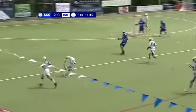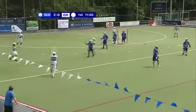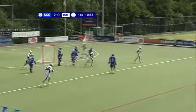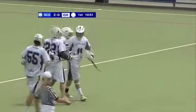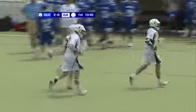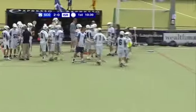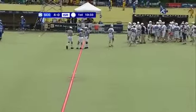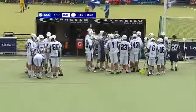Nice face off, win the ball forward. It's Mark Curry doing a fine job at the X for Scotland. Nice little feed there. Number 14 for Scotland, Miles Bonar, finds Dan Hayway on the left pipe. Hayway just took a quick step above the goal line extended, buried it off 6 side high. Scotland 4, Israel 0. Hayway, the top scorer for Scotland, but also the top goal scorer in the whole tournament so far. He managed to get ahead of A.D. Bennett from England.